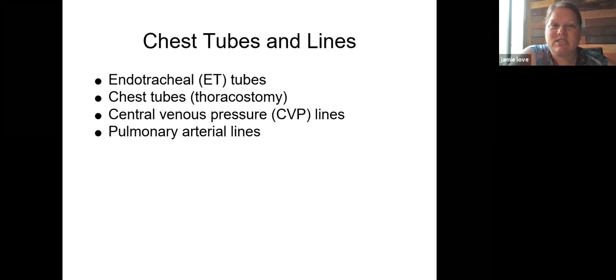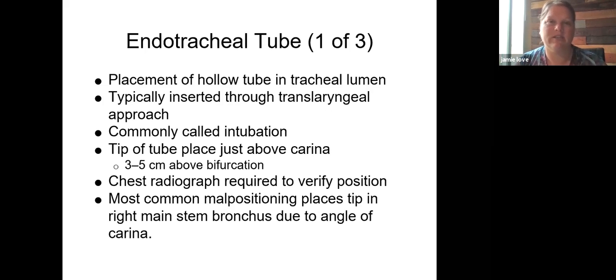Endotracheal tubes. Chest tubes are called thoracostomy tubes, but everybody just calls them chest tubes when they have a tube in their chest. Central venous pressure lines, or CVP lines, and then pulmonary arterial lines. There's a lot in this chapter, guys. They mixed it all in with vitals. This is kind of the fun stuff because we actually get to look at some x-rays here. And this is starting on page 178.